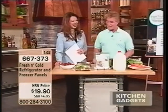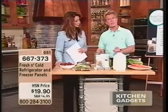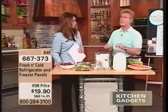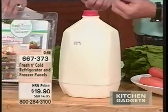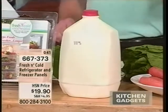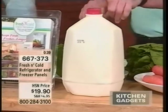And how many of us buy milk by the gallon or half gallon and throw it away by the quart? It's true. Fresh and cold lowers the temperature in your refrigerator 3 to 8 degrees. That's a big deal. What happens is it dries out the humidity, and when you lower the humidity and dry the environment, it gets colder, so your milk will last longer.